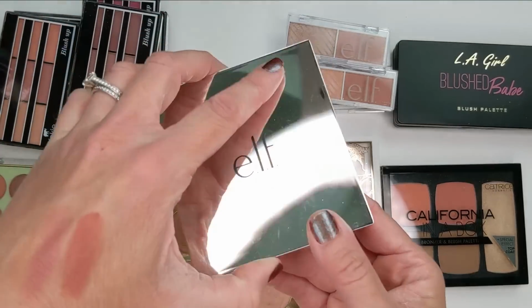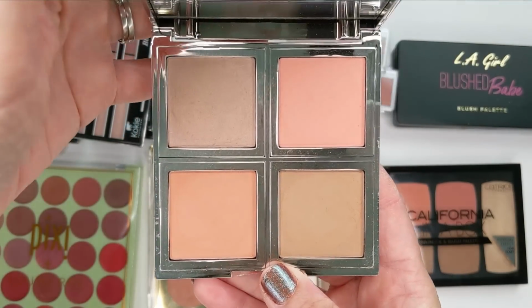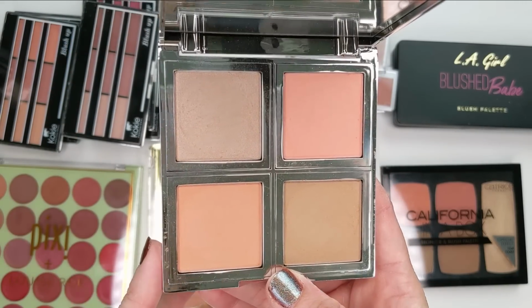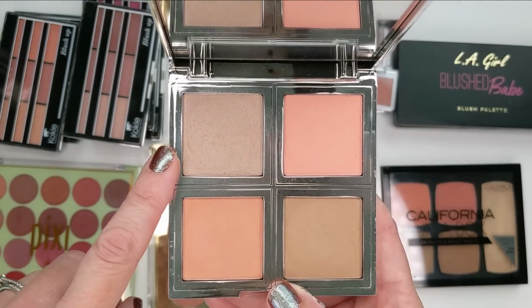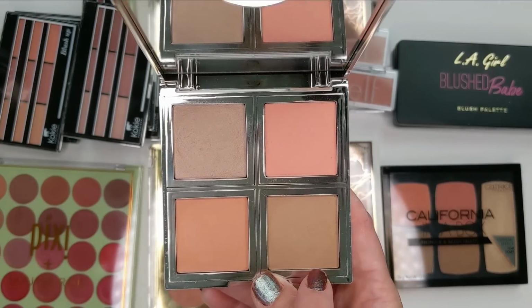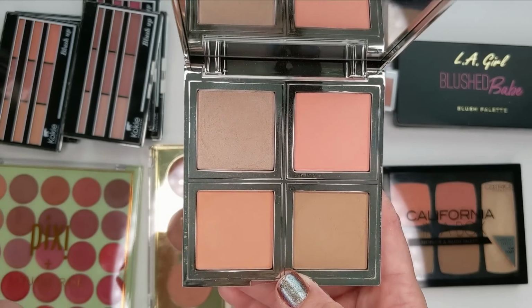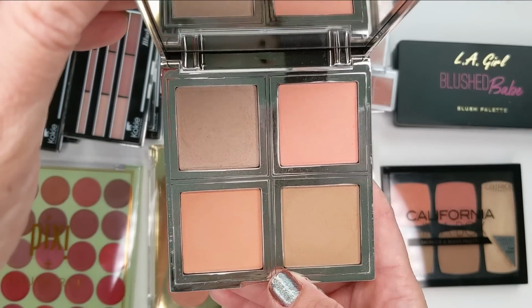From e.l.f., I have the Total Face palette, which I believe they don't make anymore. I'm so sad about that because I really loved this one. I got a lot of use out of this. It doesn't really look like it, but this is actually years old. And I loved that it had a highlighter, two blushes, and then this light bronzer, which was really good for my skin tone. And the powders were just so silky and smooth. I really wish they would bring this back because it was such a pretty palette.